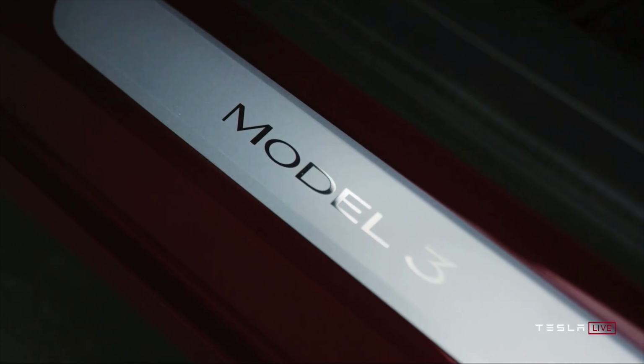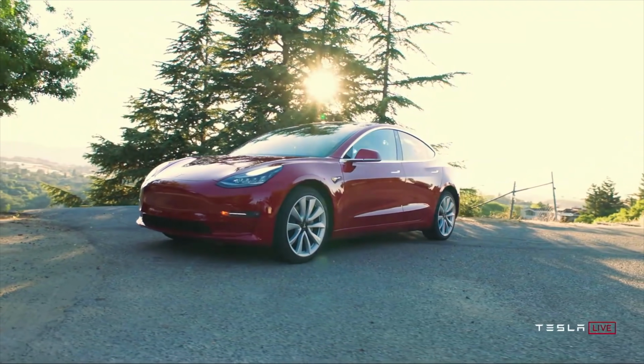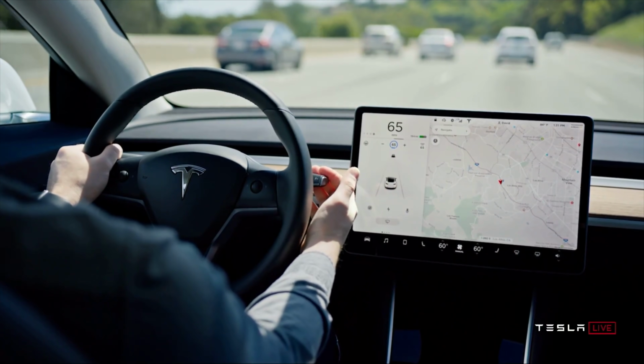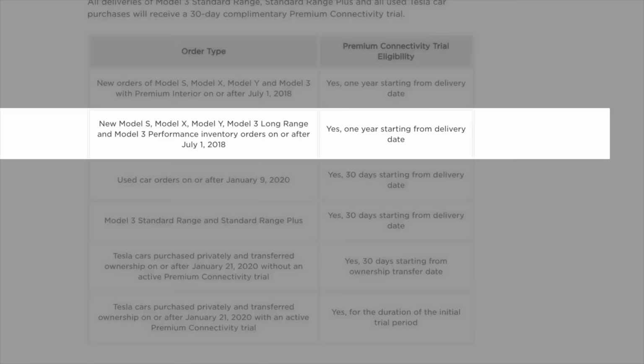Now, for a while, Tesla wasn't charging for this. Then they started to charge with sort of a tiered pricing system. Sort of. They were charging $10 a month to everybody, but you got a different complimentary service agreement based on the car you got. So if you bought a Standard Range Plus, for example, you got 30 days for free of premium connectivity, then you'd have to pony up the $9.99 a month. If you got a Long Range or Performance Tesla, you got a year for free.